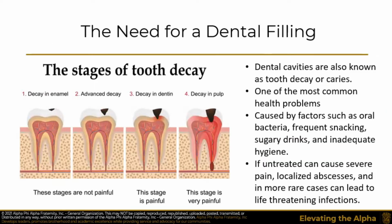Before we really dive deep into what an amalgam is and why we use it in the field of dentistry, we need to start with the dental cavity. A dental cavity is also known as tooth decay or caries, and it's one of the most common health problems that we face in healthcare. It's caused by factors such as oral bacteria, frequent snacking, sugary drinks, and inadequate or poor hygiene. If untreated, it can cause severe pain, localized infection or abscesses, and in more rare cases, can lead to life-threatening infections.